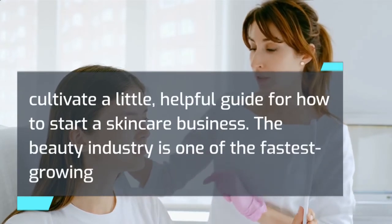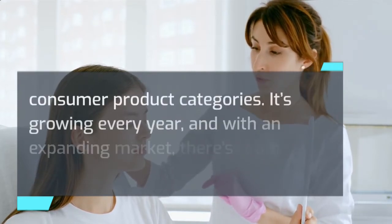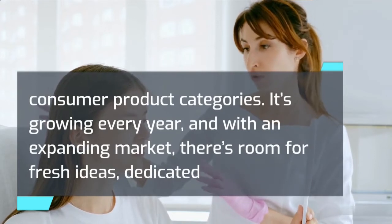The beauty industry is one of the fastest growing consumer product categories. It's growing every year, and with an expanding market, there's room for fresh ideas, dedicated people, and innovative products.